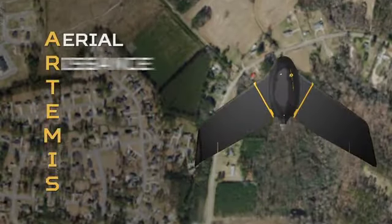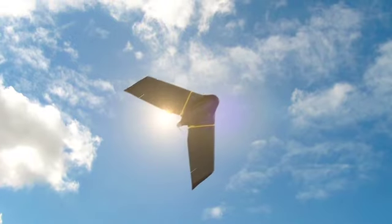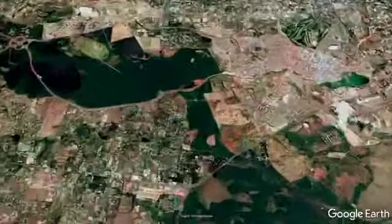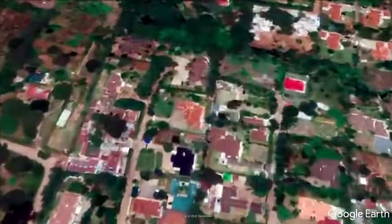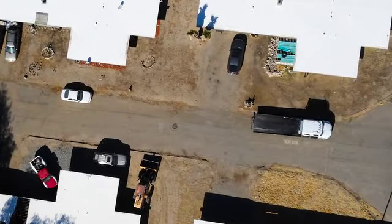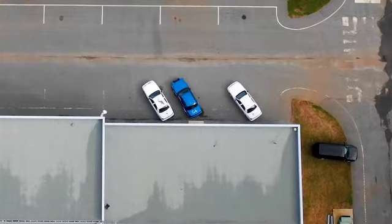Artemis stands for Aerial Reconnaissance Tactical Edge Mapping and Imagery System, and it is a self-contained geospatial tool that allows users to collect, aggregate, analyze imagery at the tactical edge. The way to describe the clarity of the Artemis data is really in centimeters. Your traditional satellite image only goes down to about 30 centimeters. The Artemis cameras will collect to 3 centimeters of imagery. Every 3 centimeters of collection, you're going to see the correct terrain. So you can see cars, you can see a mirror poking out from the side of a car.